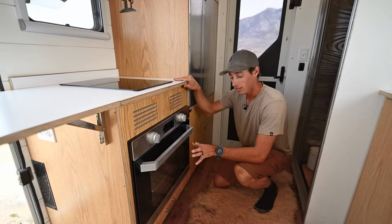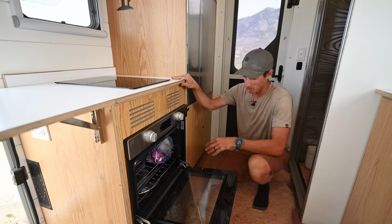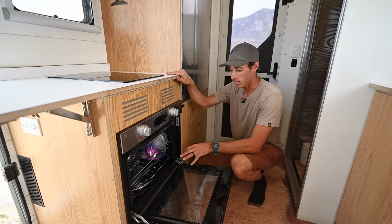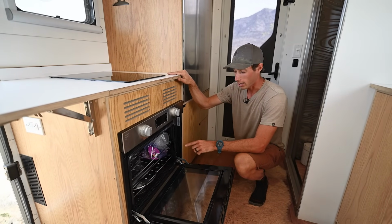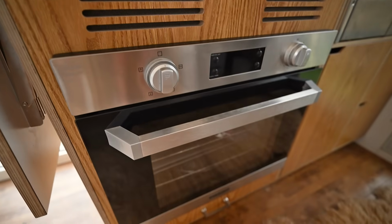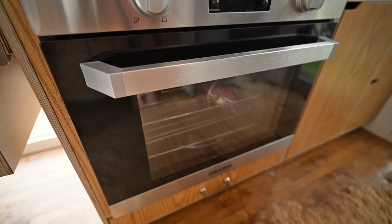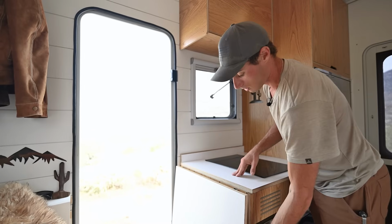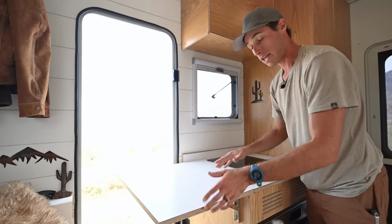When we're not using it, we do store things like sweet potatoes in there. We keep all of our baking sheets, things like that. But we use this thing on a regular basis. I make bomb cookies, pizzas, all that kind of stuff. And then in the doorway, we actually have a countertop extension. So we have flip ups that lock in place.